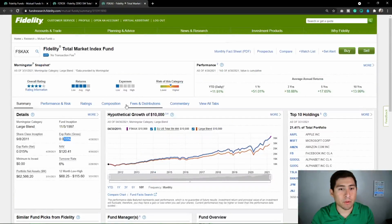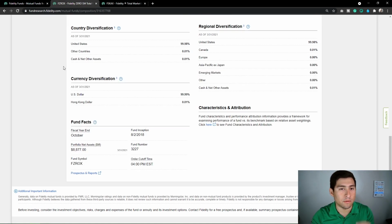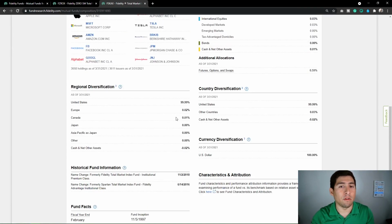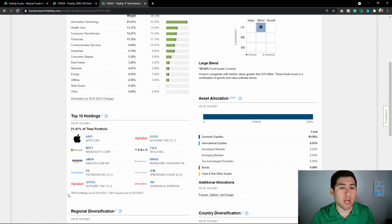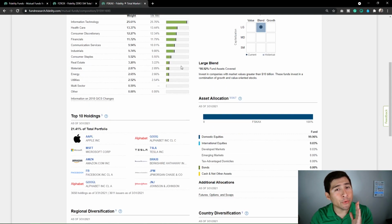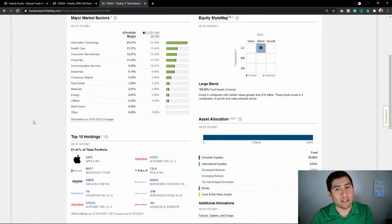But if you go to composition, you're going to see the fund was created in May 1997. So you see FZROX, that's the zero, 2018, Fidelity, still a total market one. It has way more time on Fidelity, and there's more people, of course, knowing about it. And the good thing is that you have even more companies invested here, 3,600 as compared to FZROX that has 2,600. So you're paying a very small fee for more than 1,000 companies. I think that's extremely awesome.